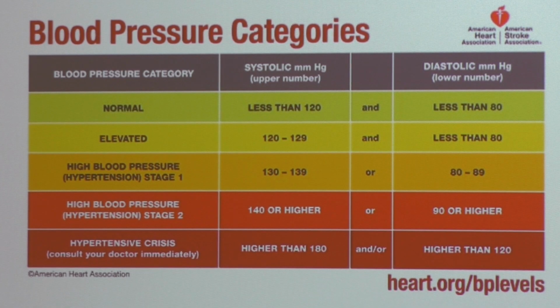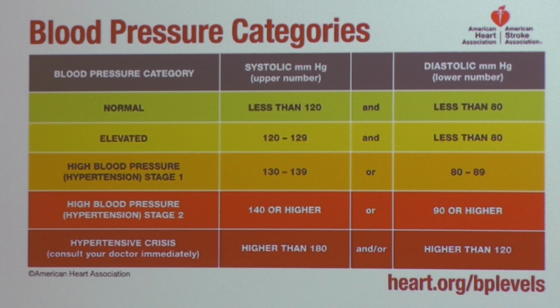And if you're in a crisis, over 180 over 120, you better get to the hospital at that point. Your top number is your systolic, and the bottom number is your diastolic. Over the years there's been debate about which is more important. I think they're both on an equal playing field now, but keeping up with your blood pressure is key. I have to take my blood pressure and document it twice a day to make sure I'm on track with my meds and with my doctor.